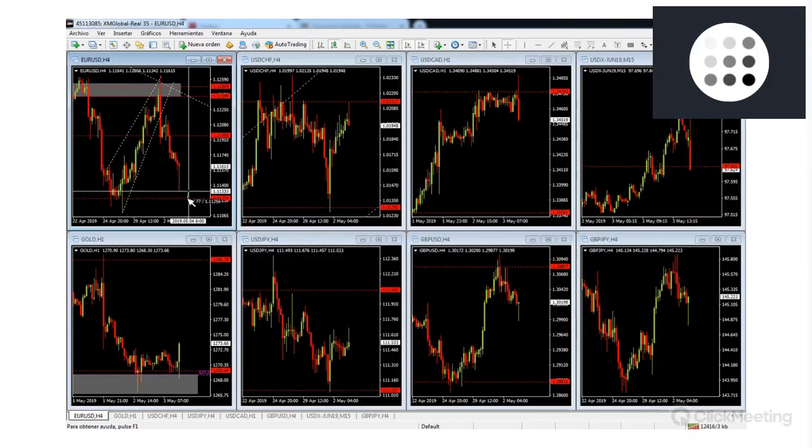It almost hit our buy zone for at 111.25. It didn't hit our buy zone, only 7 pips, and it went straight up. Now the US dollar Swiss franc bounced from our sales zone, and the US dollar Canadian dollar also bounced from our sell. Now gold is rallying from our buy zone.